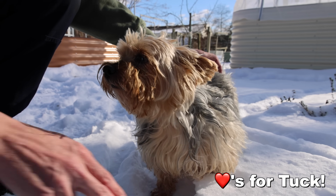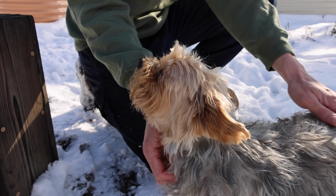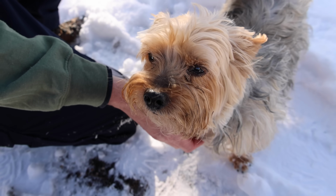He's looking for some carrots, but it's hard to find through the snow. So he's just patrolling, doing his rounds, making sure nothing sneaks into the garden. And yeah, this guy doesn't have a lick of quit in him.